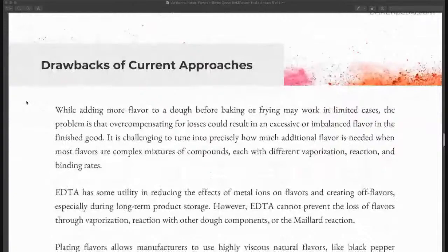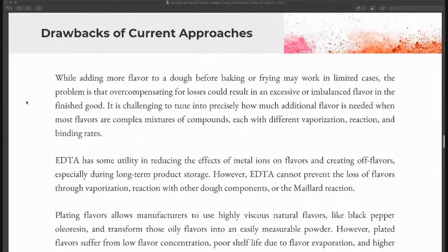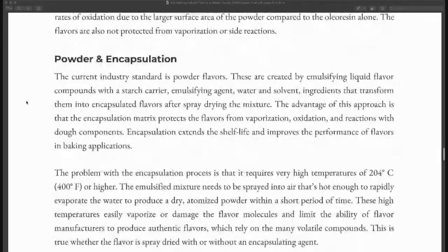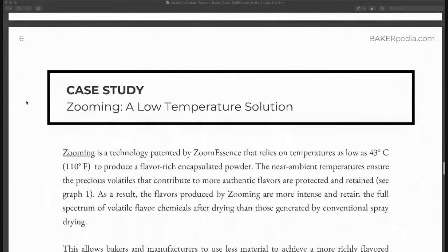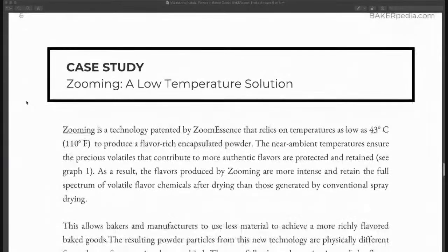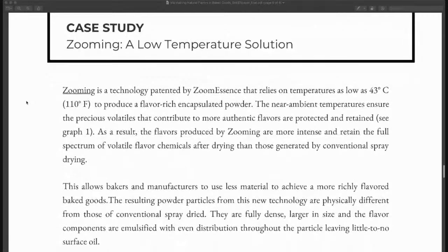Drawback of some approaches, we talk about what are the downfalls in this paper and what you can do against those downfalls. All right. And of course, we want to know what Zoom Essence is. What in the world is Zoom Essence? What do you call it?